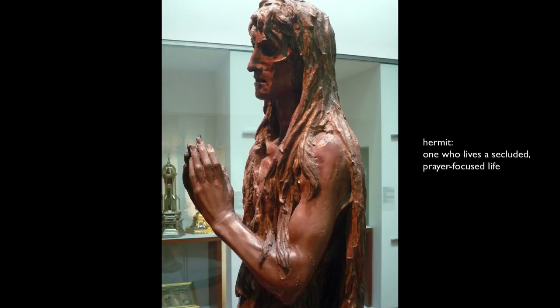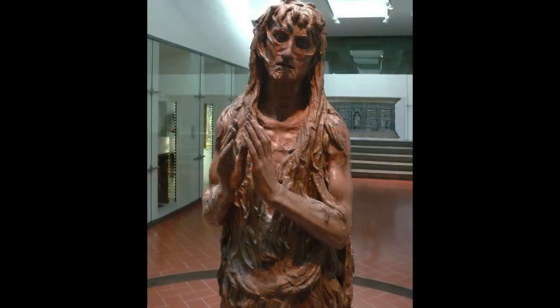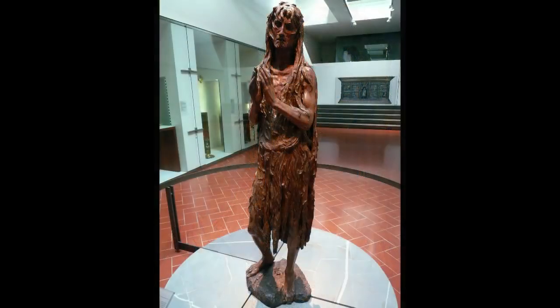Mary Magdalene is shown as a hermit with her hands about to be clasped in prayer, and she's old and wrinkled, and her body is exposed to us. She's got these muscular arms, but thin also. And the skin on her chest and neck and her face look more like the skin of an old woman. It's difficult to look at. I think it's difficult because there's a whole series of contrasts that we're not used to being shown in sculpture.